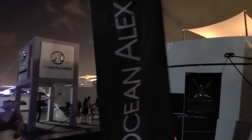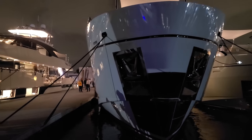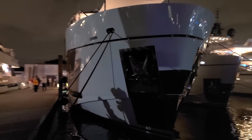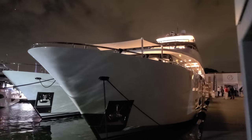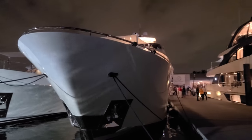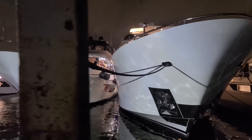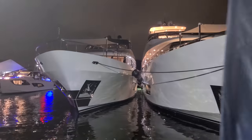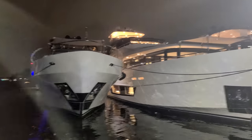Ocean Alexander covered three of those on day one of this boat show, including this big bad boy right here on the right. That's, I believe, a world debut. And then this one, which is their largest boat that they're offering. So you can take a look at those two boats, as well as a 100, that's a pre-owned boat, behind these. Really beautiful interiors on those.